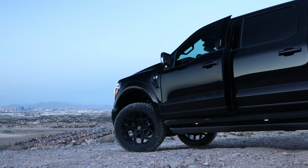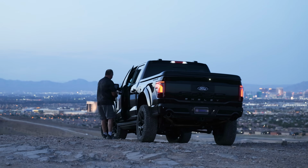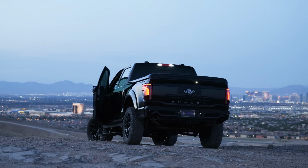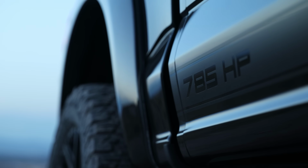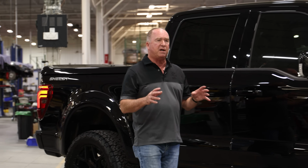Nice rock guards on the side. Not only a rock guard, but an integrated side step that comes down when you get in. Makes it easier for the family to go ahead and load inside. And look at the side right here. This one here has got nice black stripes on black, kind of a neat look. 785 horsepower. Very excited about that.